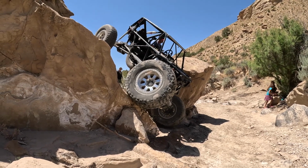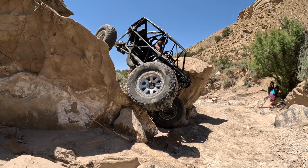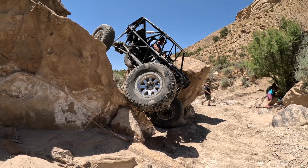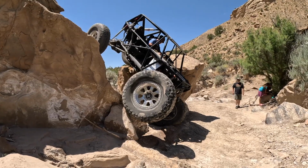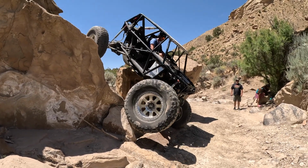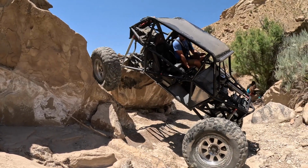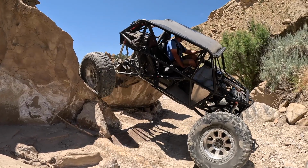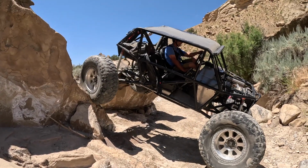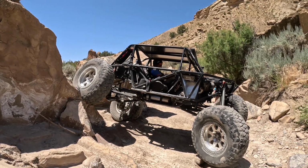As I drop off this big rock, I'm just going to take it slow and easy and make sure nothing gets weird. Thanks. You guys showed me the line. Big drop coming down. It wasn't too bad.